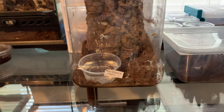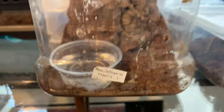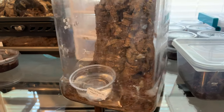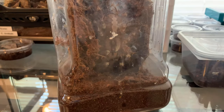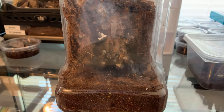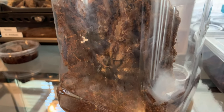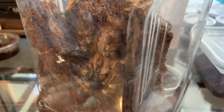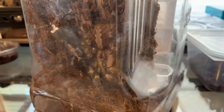So we've saved the best for last. Now, this was an unexpected find, but when me and the wife came across it, we agreed that it had to come home with us and be a part of our collection, and that is the Pocotheria regalis. Now, this is an absolutely beautiful species. I absolutely love the yellow and white colorations, and we're so happy to have it a part of our collection. So that's the end of our new collection tour.